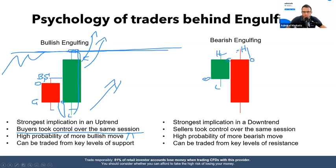Everybody thought that, okay, this market has created a higher high, so we're going to try to buy. But within the same session, the market reverses all the way down, creates a new low, and closes below the low of the previous candle. So it's a strong bearish engulfing. It has bearish implications and can be traded from key levels of resistance. And this one can be traded from key levels of support.